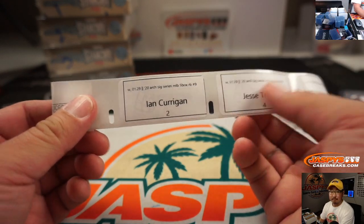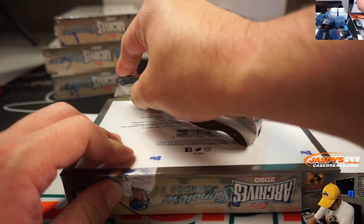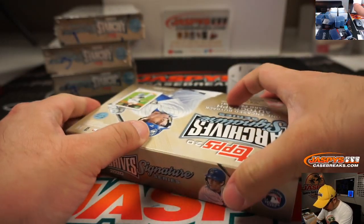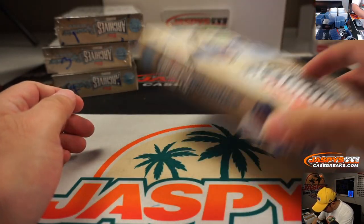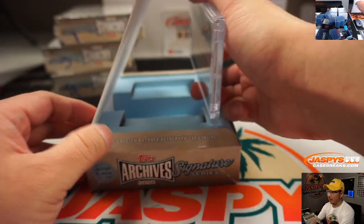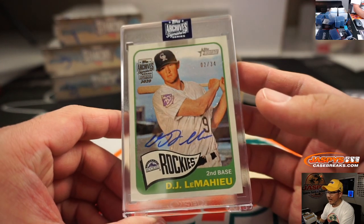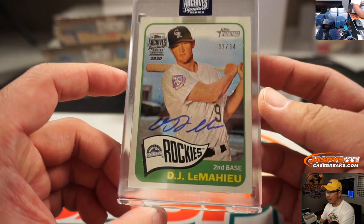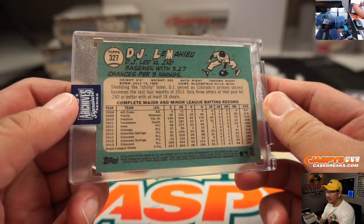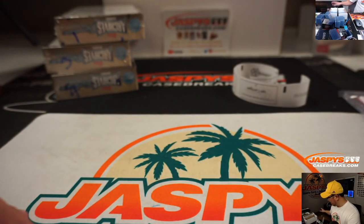Ian. No Dalugos. No whammies, no whammies. A little bug flying around there. All right. Ian, we've got DJ LeMahieu, 2 out of 34. Still in his Rockies gear. Great hitter. DJ LM is what the cool kids call him.